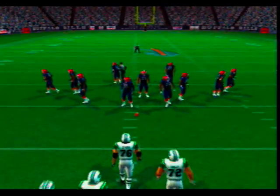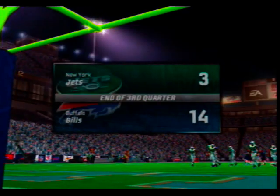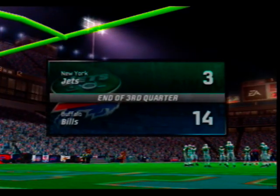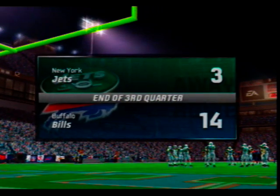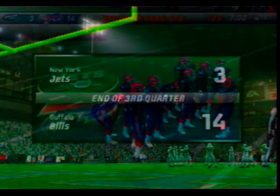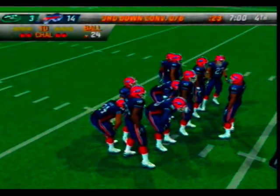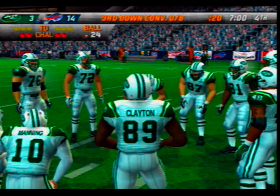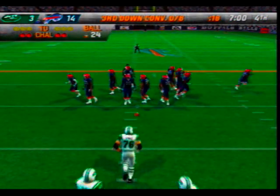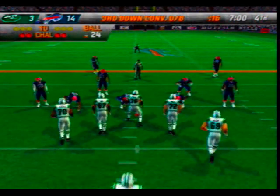It's now third and long after the set. At the end of three, the score is 14-3. Bills, 14, the Jets, 3. The Jets have possession of the ball to begin this final quarter, but they're down by more than a touchdown. Ball on their own 24-yard line.